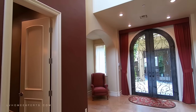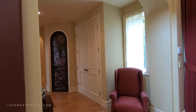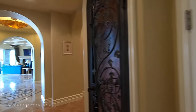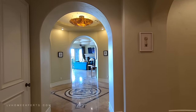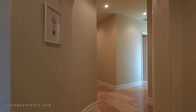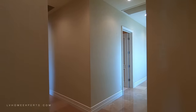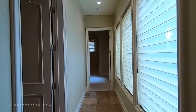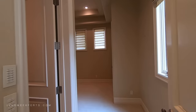We're gonna go back around this way. So this is just storage. Even the closet doors are nice and heavy. You can tell homes are well made. What's down this way? So we have 10-foot ceilings down this way, okay? Now we'll come down this hallway here. This would definitely be a fun place to play hide and go seek, that's for sure.